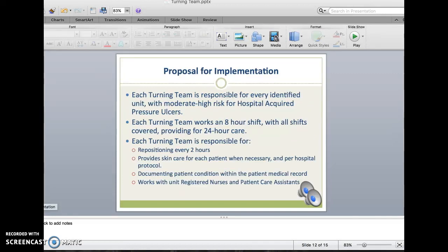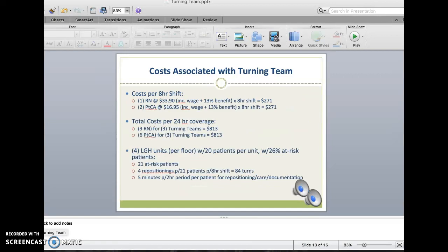Each turning team is responsible for every identified unit with moderate to high risk for HAPUs. Each turning team works an 8-hour shift with all shifts covered, providing for 24-hour care. Each team repositions every 2 hours, provides skin care, documents condition, and works with the unit's registered nurses and patient care assistants.